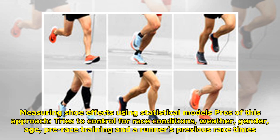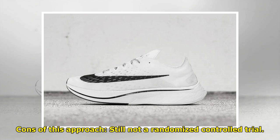Measuring shoe effects using statistical models. Pros of this approach: tries to control for race conditions, weather, gender, age, pre-race training, and a runner's previous race times. Cons of this approach: still not a randomized controlled trial.